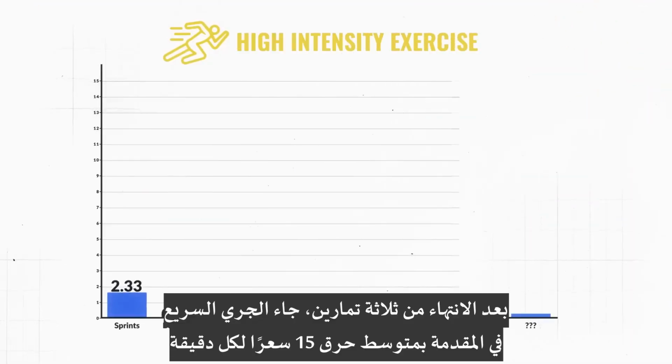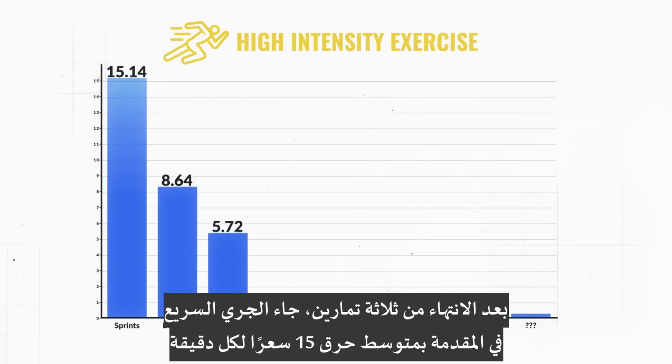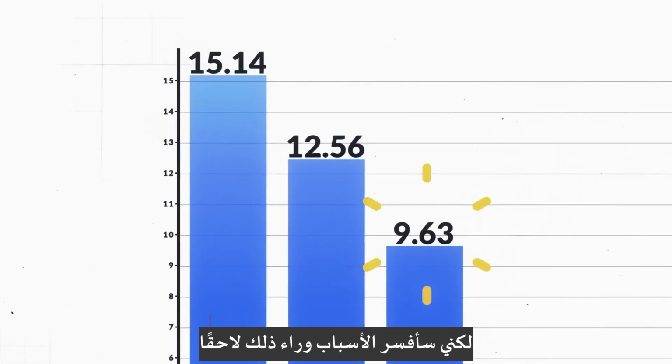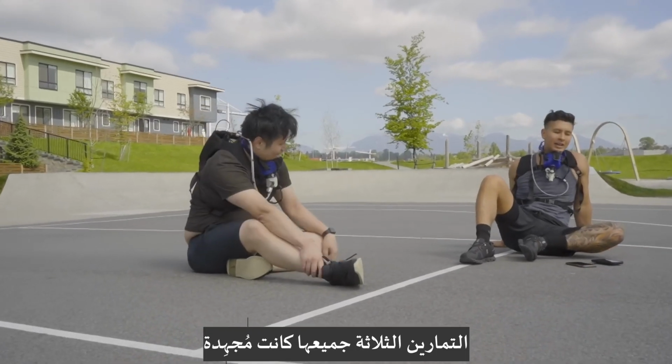With 3 exercises down, sprints had taken an early lead at an average of 15 calories burned per minute, and burpees coming in second with an average of 12.5. Now these values were lower than I expected, but we'll explain why that is later on. But so far, all 3 exercises have been exhausting.